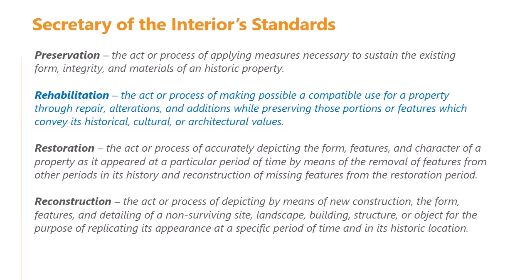For each of the treatment approaches, the Secretary of the Interior standards includes guiding principles intended to provide direction in planning for repairs, alterations, and additions to the historic property, and must be followed if the owner of the property wants to employ historic preservation tax incentives as part of their preservation work.